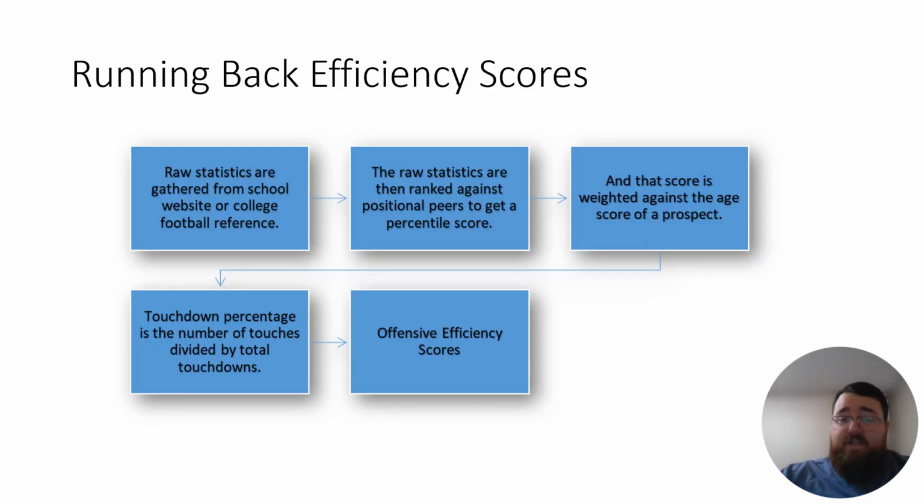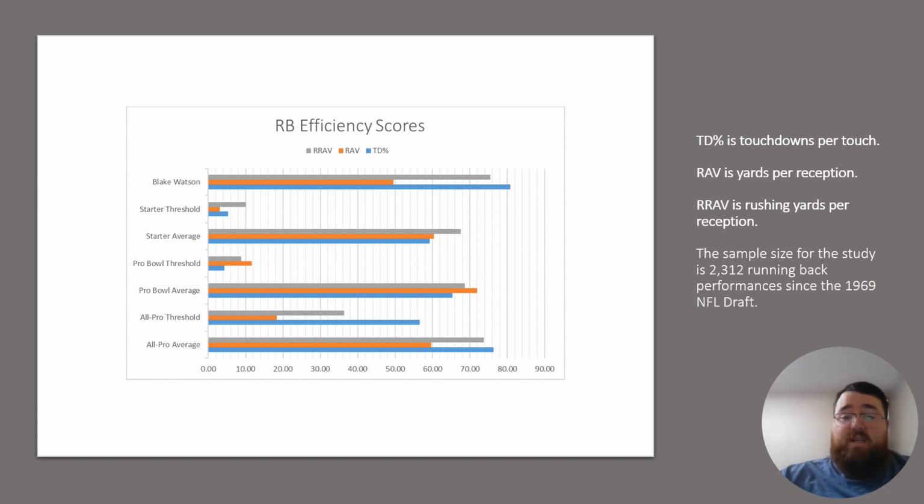Taking a look at his running back efficiency scores. Efficiency scores take a look at things such as touchdown percentage, which is the number of touchdowns per touch, as well as yards per touch as a rusher, and yards per reception as a pass catcher. Based on his efficiency scores, he also tested pretty well. His yards per reception were very high as a pass catching running back. His yards per rush were not as high, and his touchdown percentage was very high, in the 80th percentile. So not only was he a very productive back, he was also a very efficient back, which I think is a very important thing that you're looking for at the running back position.